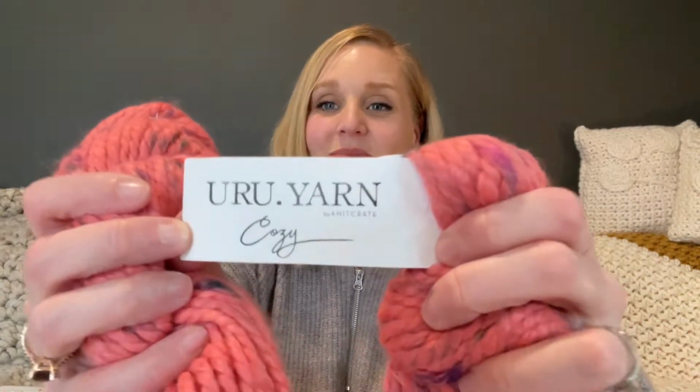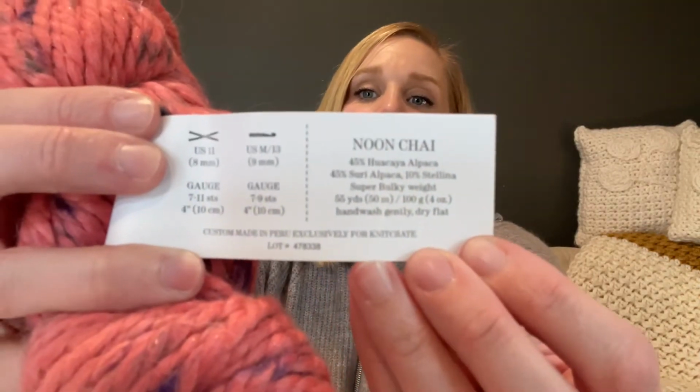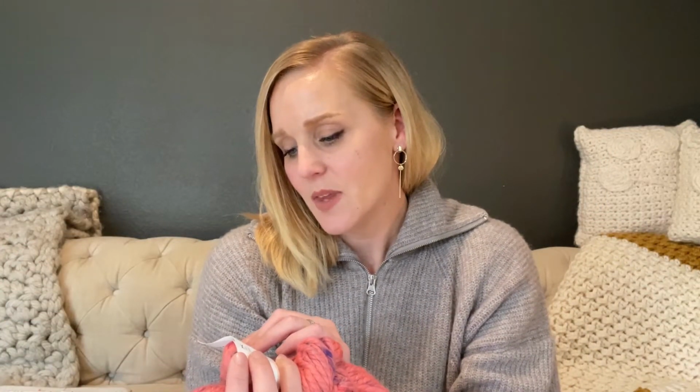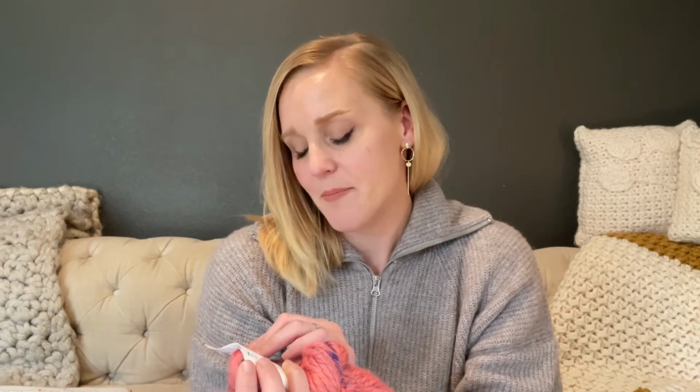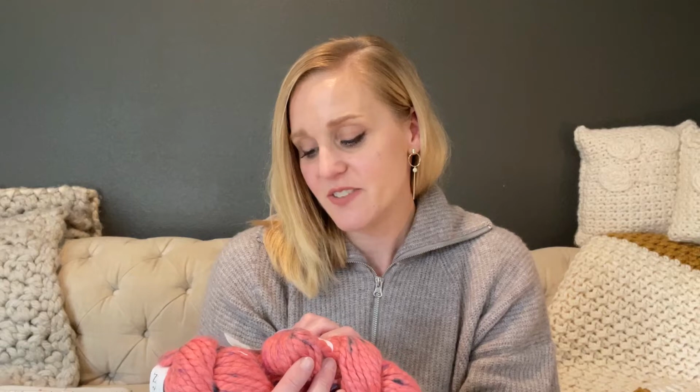This is You Are You. Oh, that's cute. You Are You yarn by Knit Crate Cozy. And this is Noon Chai. 45% alpaca. It says Huacaya alpaca, so a specific type of alpaca. 45% Suri alpaca, 10% Stellina, super bulky weight, so size 6, 55 yards per hank, 100 grams, 50 meters, 4 ounces, hand wash gentle, dry flat. Custom made in Peru exclusively for Knit Crate.